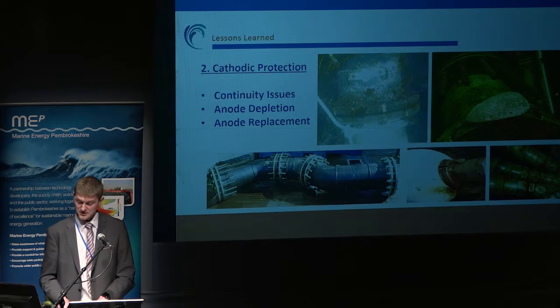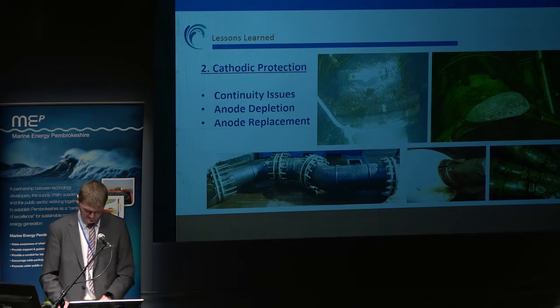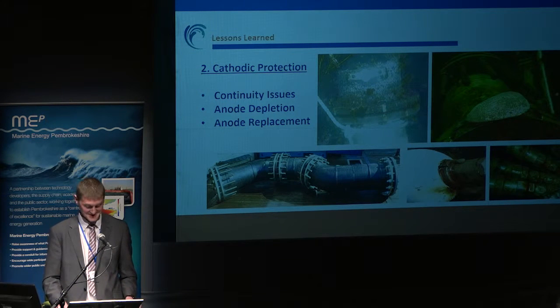Moving on to cathodic protection, the lower 3 photos show continuity issues that we have experienced. The lower left photo shows GRP pipework with stainless steel flange assemblies. As you can see, between each of the flange assemblies, there's no continuity or protection between the flanges, hence acceleration of corrosion.